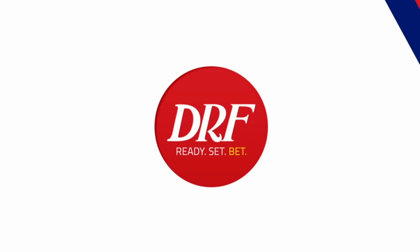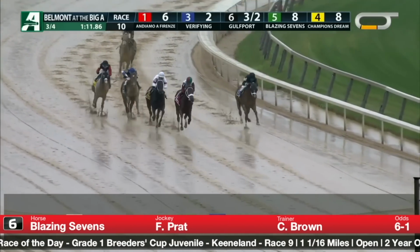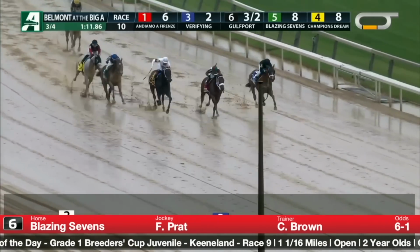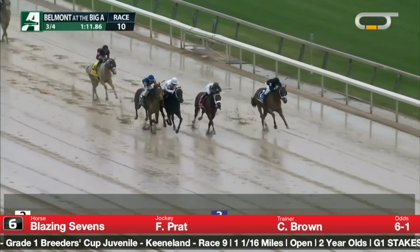Here's what he did in the Champagne last time out over a wet track at Aqueduct, going a mile for the first time. He's going to split horses, get to the outside, and run by them all. Verifying is on the lead right now. He's going to run a fine second.